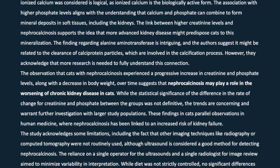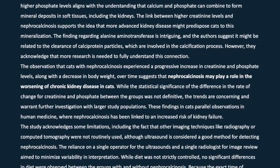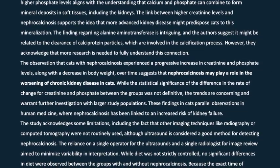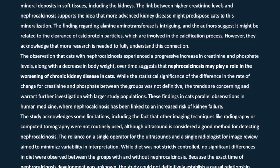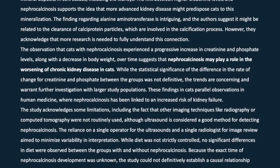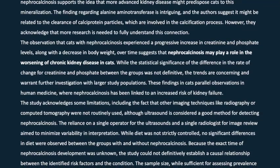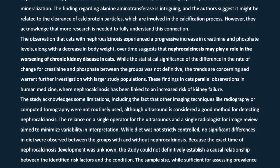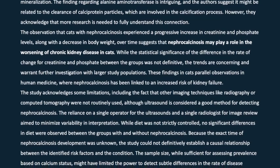The observation that cats with nephrocalcinosis experienced a progressive increase in creatinine and phosphate levels, along with a decrease in body weight, over time suggests that nephrocalcinosis may play a role in the worsening of chronic kidney disease in cats. While the statistical significance of the difference in the rate of change for creatinine and phosphate between the groups was not definitive, the trends are concerning and warrant further investigation with larger study populations.